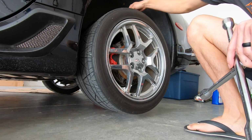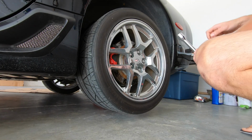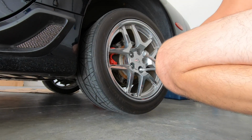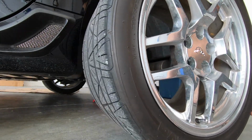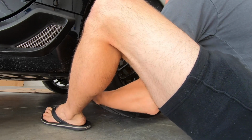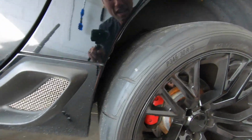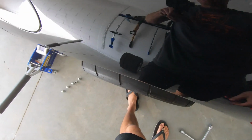All right, well, this 295 on here gets really close to this inside fender well. So unless that thing shoots it out enough, this is probably not gonna fit, but let's see. Well, that was answered pretty quickly. It's hitting the brake duct back here. So that's not gonna work. That's a bummer. Looks like it would have stuck out quite a bit too.